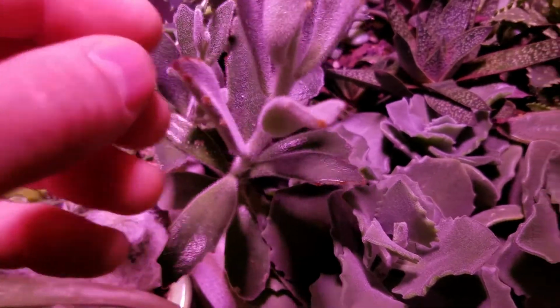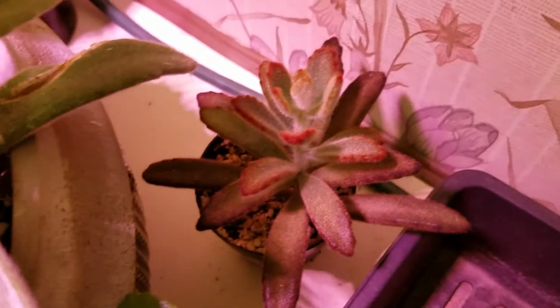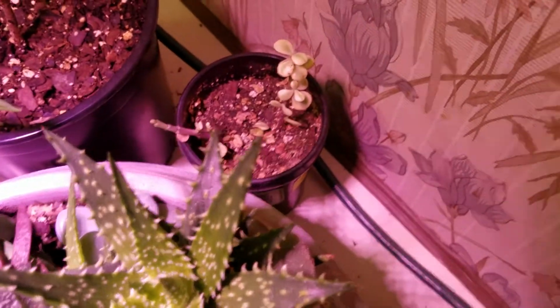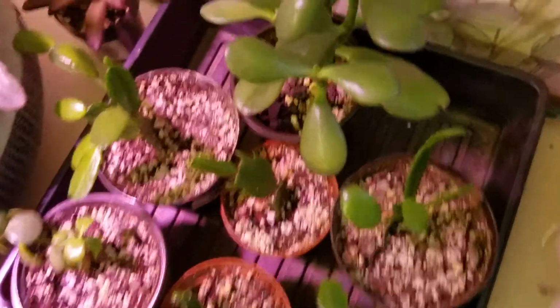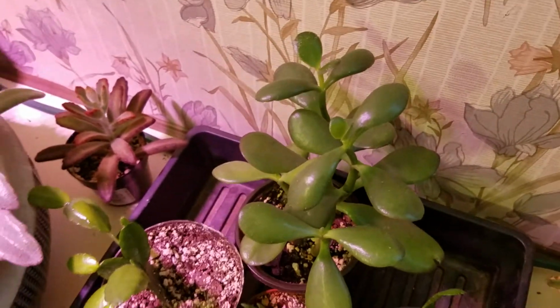Some Kalanchoes. This kind of fuzzy guy here. This very fuzzy guy here. This one's got nice color on the tips. That's a Kalanchoe as well. Some Portulacaria afra and a variegated variety back there. Some forest cacti. Crassula ovata, which is your jade plant.